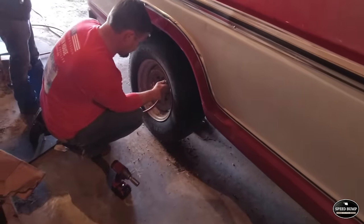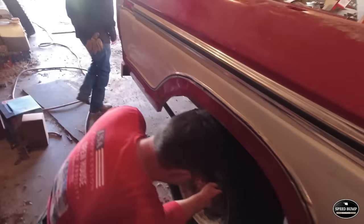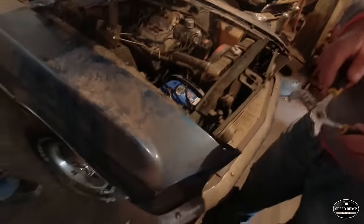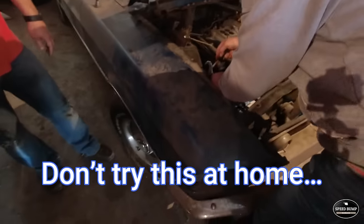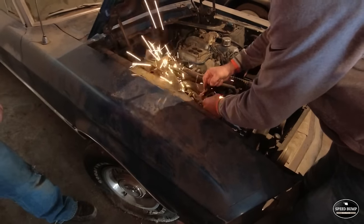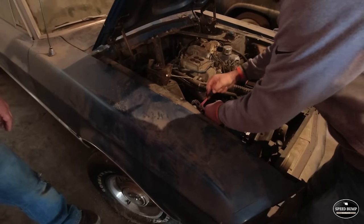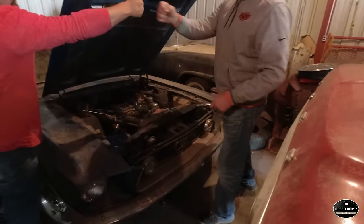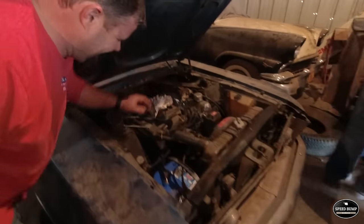Let that dude down, Jack. Suck that down in there. Contact. Whoa! It is not locked up. That's right. Okay. So it's not locked up.